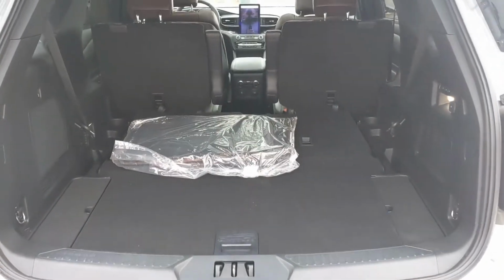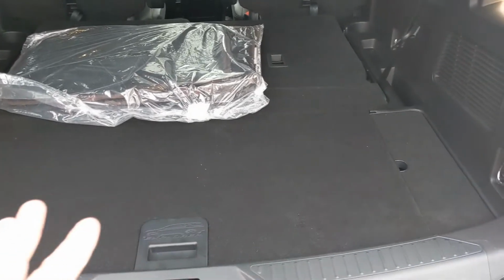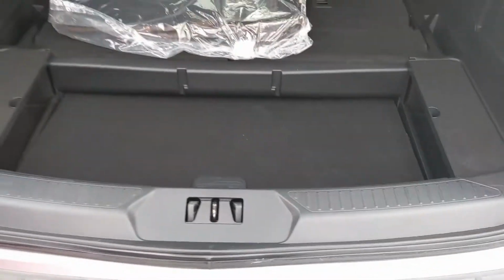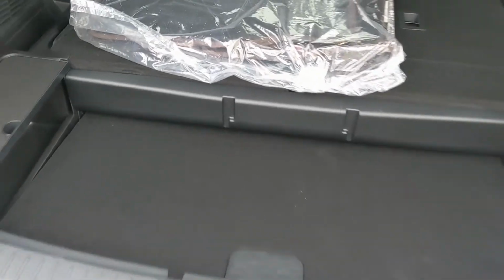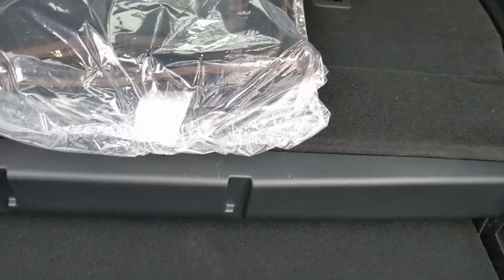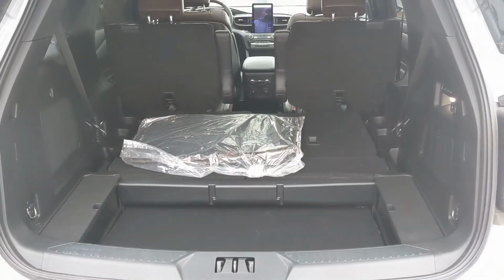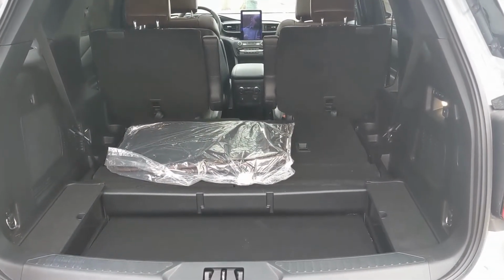behind the second row. Now, Ford's giving you to where you're able to have a flat load floor back here, but this can actually be moved out of the way and give you a little bit of a deeper well to keep things more stable in the back. And then these trays on the side can also be removed as well for more storage on either side. Just another great feature Ford's done with that. And the second row can still be folded down, giving you even more storage all the way to the front.